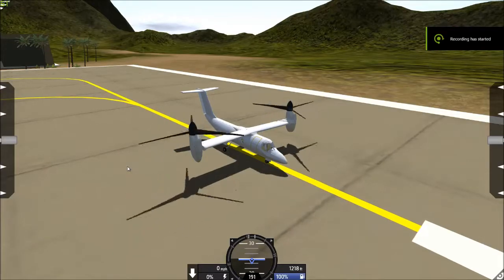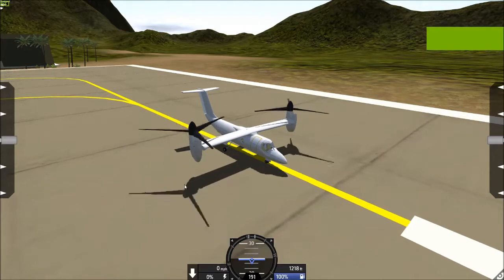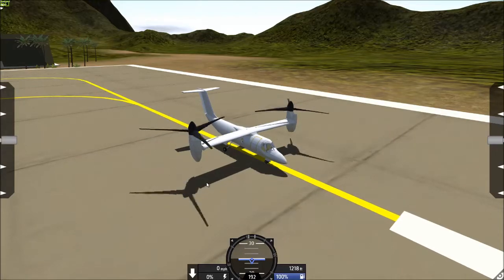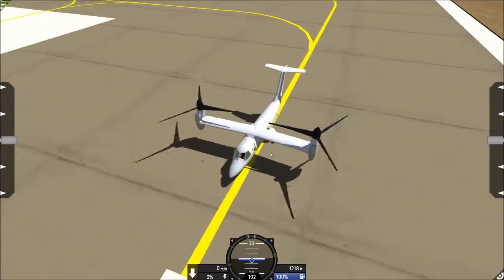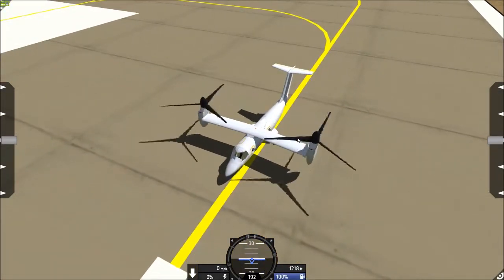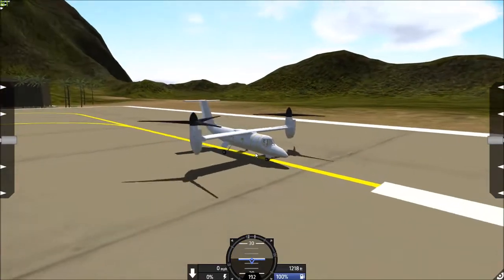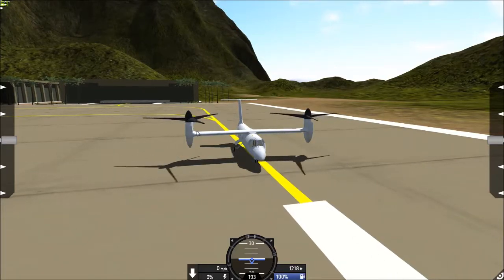Okay, next up for you guys, I've got the AgustaWestland 609, made by Bacon Aircraft. Obviously made by AgustaWestland. And as you can see, it's powered by two very large engines, powering very large propellers. So this is more like a helicopter. It's pretty much a helicopter with an aircraft fuselage.